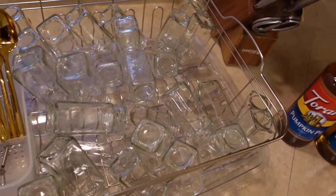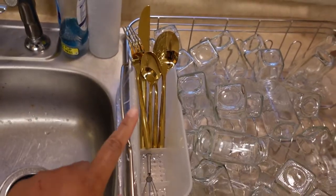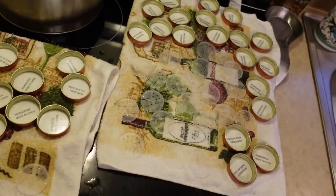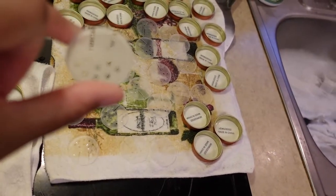The spice jars are out, so they're drying. My silverware, my little baby whisk over here on the stove on tea towels. I have all the tops with the little insert.